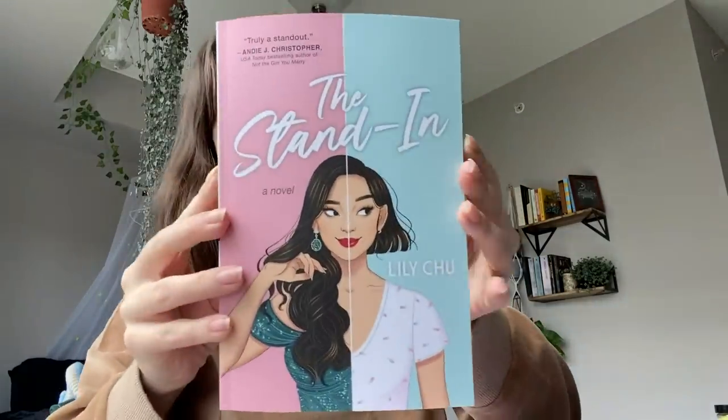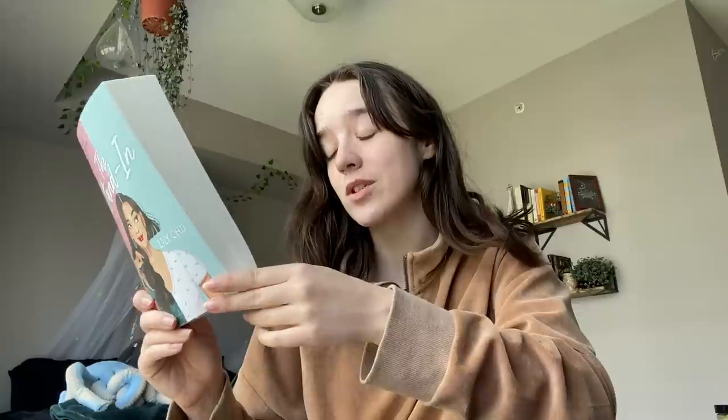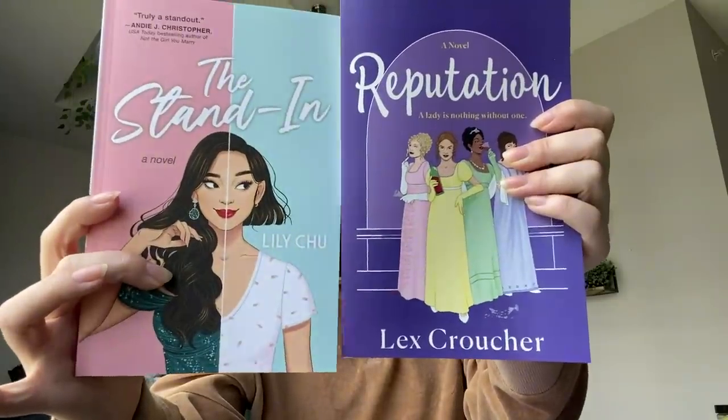Oh, okay, this is The Stand-In by Lily Chu, and it actually came with a signed card. I'm gonna stick it in here. This one is about a famous actress. I think she's in a limo and she pulls up beside our protagonist on the street and she's like, hey, we look alike. She wants her to be her stand-in, but the catch is that she will have to be escorted by Sam, the most attractive and infuriating man Gracie's ever met. Ah, look at them. They're so pretty.